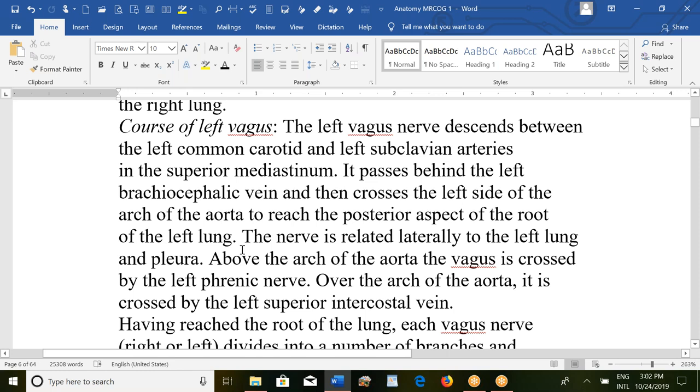The nerve is related laterally to the left lung and pleura. Above the arch of the aorta, the vagus is crossed by the left phrenic nerve. Over the arch of the aorta, it is crossed by the left superior intercostal vein.